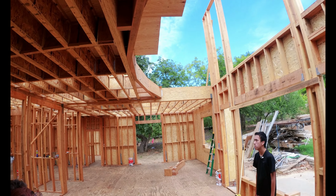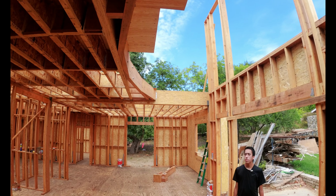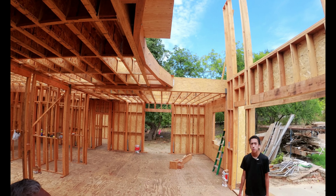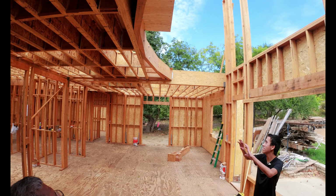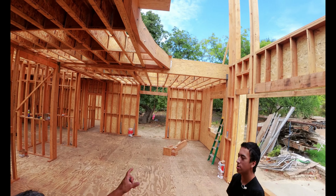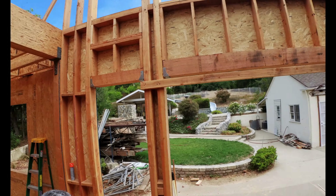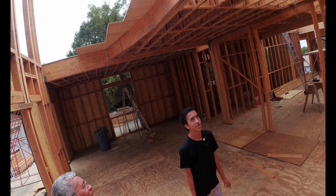So what we did is we used straight pieces to approximate the curve, and then we're going to fill in the remaining portions and then put a smooth plywood. This also allows us to get a more customized beam to the exact size that we want. So we have a more open space here. The previous beam was ending too far in here. So now it's more open and it suits our taste a little better. Saved us a few $1,000s.